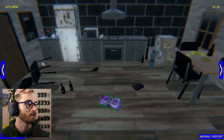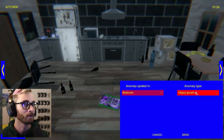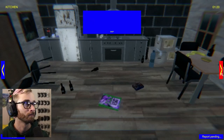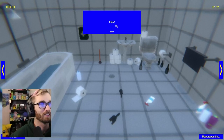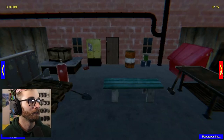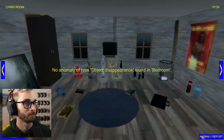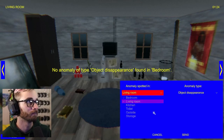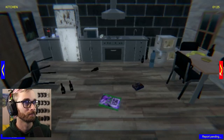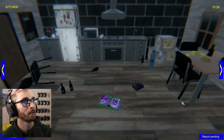Maybe missing object in the bedroom. We'll try it. Oh, here we go. There's a lot of anomalies. Uh-oh. Maybe paintings in storage. Oh god. Living room. There's a new object in the kitchen, right? That chair hasn't always been there, right? Oh, dude, I don't even know. I'm gonna die.